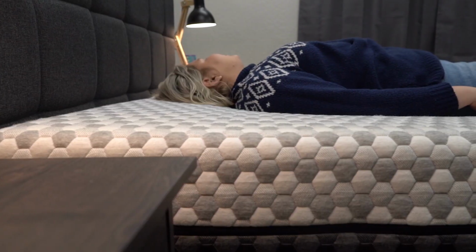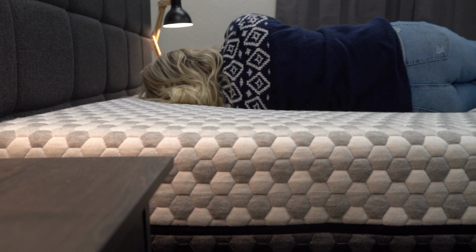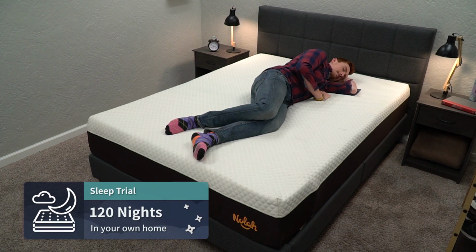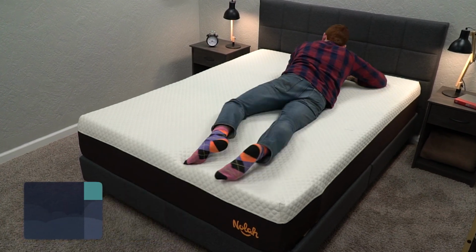But once the beds are set up and in your possession, you get a trial period with both. And that is a 120-night trial period no matter which way you go here. So with both Nolah and Layla, you get a little over 4 full months to test these mattresses at home risk-free before you're completely stuck with them.